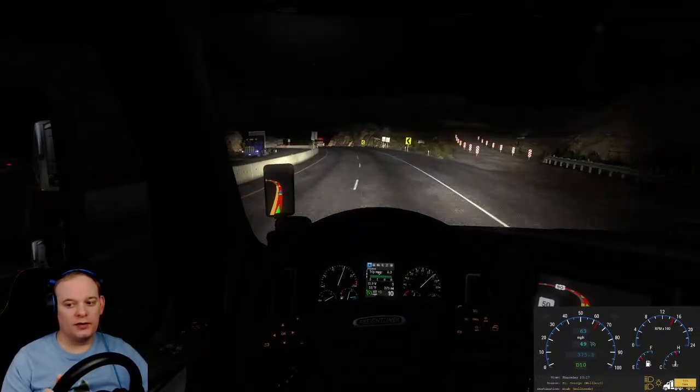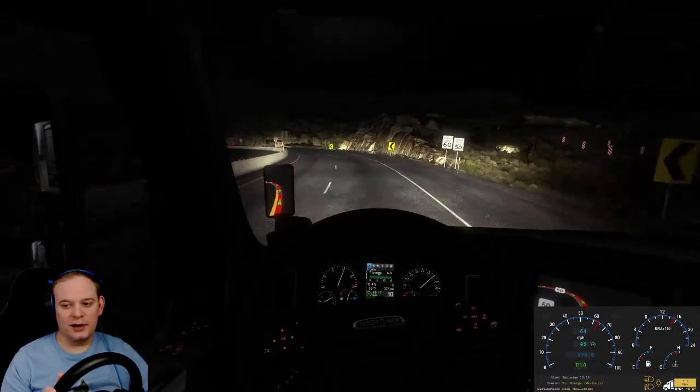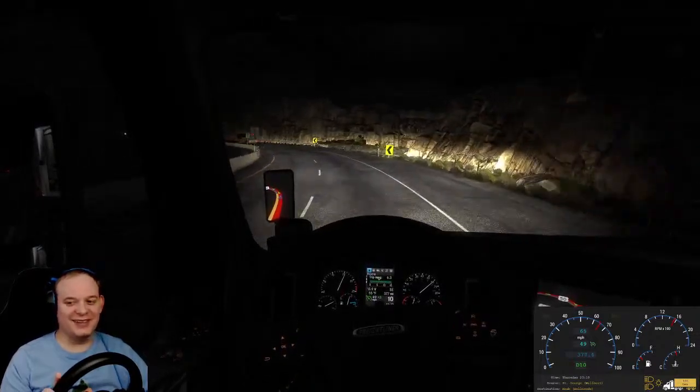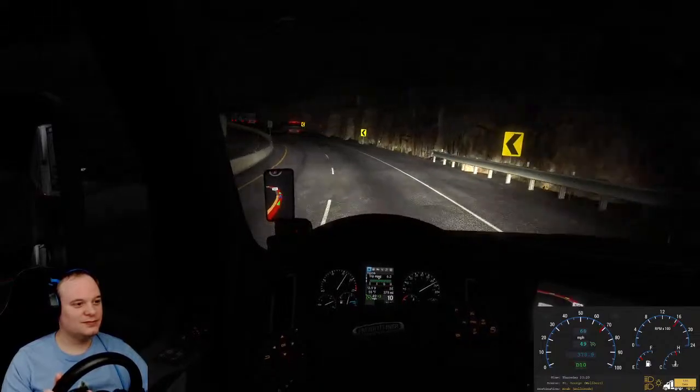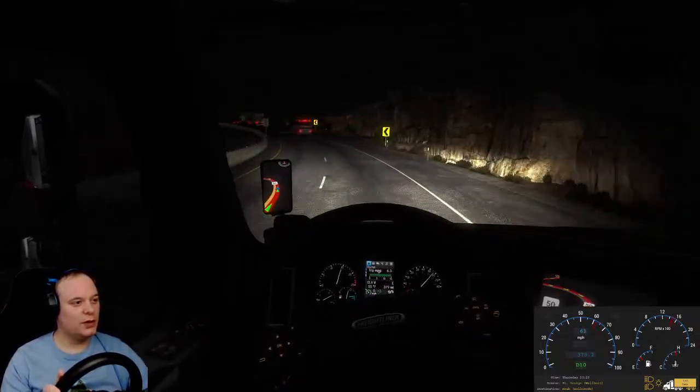He's gone for girth over length. This time, not as adventurous. What the hell? Why am I speeding down this hill?